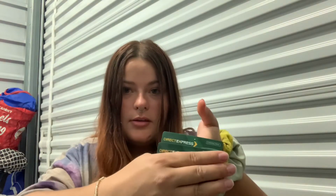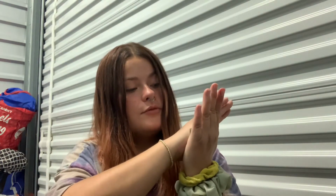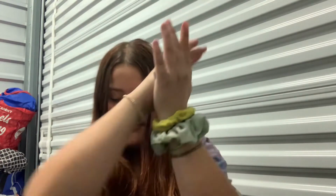Flipping onto the important side, I have my two very nice Direct Express cards, which, you know, when I'm on the go, when I need something, I could just grab it and swipe it, which is nice. I have another storage place card, can't really show. I have a coffee card for a coffee stand by me. I have this awesome library card, love it. I have my Washington ID.